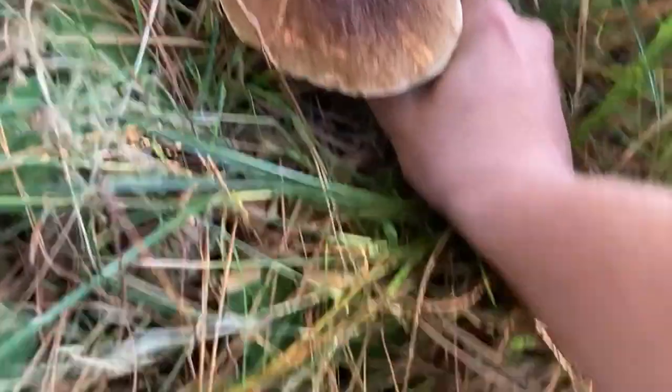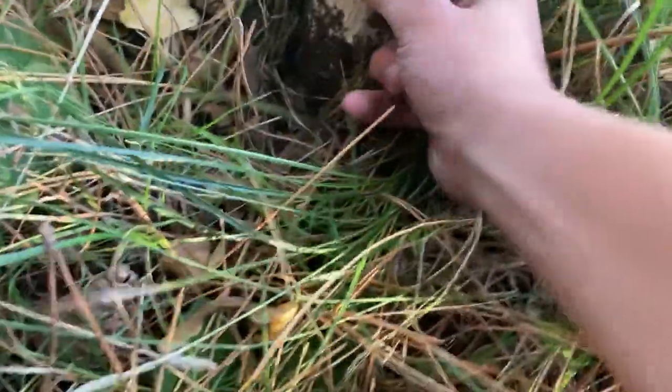This spot, I came here. Oh, I've just found another one. But I came here because I found them here plenty of times before. And today is the 10th of October, so it's around this sort of time. That's another good one.